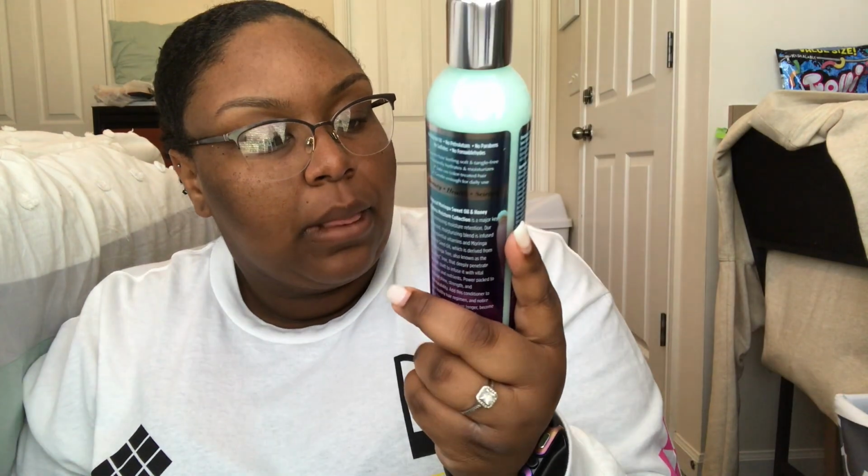The next thing I got, so this right here is a rinse-out or leave-in conditioner. This is also for growth and retention. It smooths frizz, softens, and nourishes your hair. And this whole line has no sulfate as well. If you get no sulfate, that means you're doing pretty good with natural products.